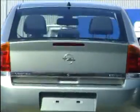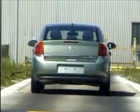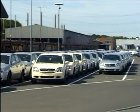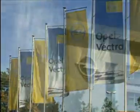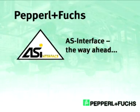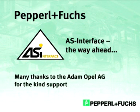The new Vectra undergoes a final road test on a test track in order to check the chassis and suspension. Then the vehicle leaves assembly and is transported to its new owner. In this ambitious project at Opel Rüsselsheim, collaboration with Pepperl+Fuchs and the use of straightforward and reliable AS interface equipment has proved to be a very successful solution. This is why many other users also appreciate the benefits of the AS interface.